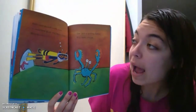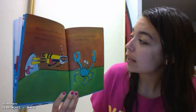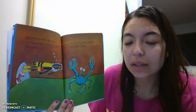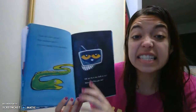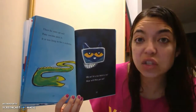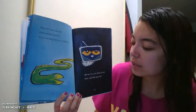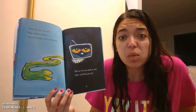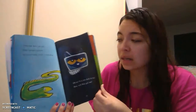Pete sees a crab with claws. A seahorse does not have claws, Pete thinks. The cave is getting darker. Pete feels a tickle. Then he sees an eel. Pete swims past it. It is too long to be a seahorse. Oh no, it's too dark to see. How will Pete get out? What's gonna happen?